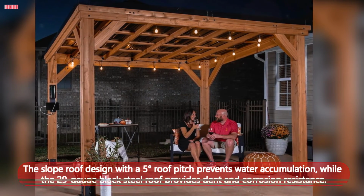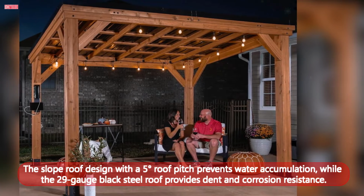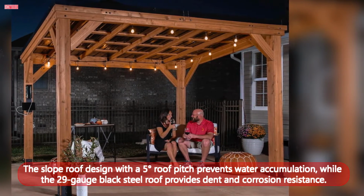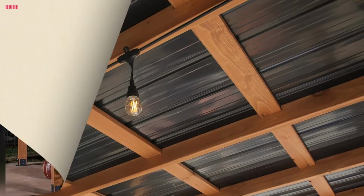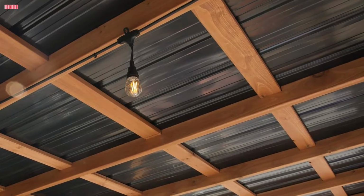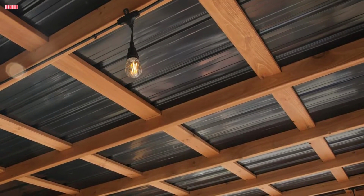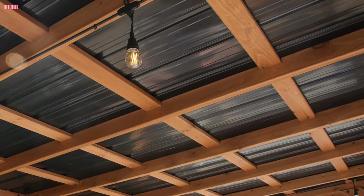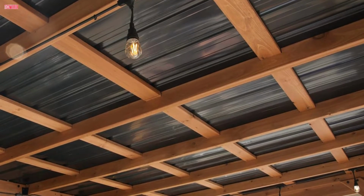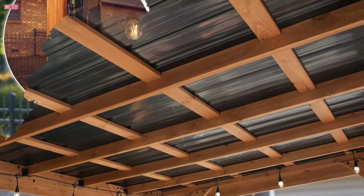The slope roof design with a 5 degrees roof pitch prevents water accumulation, while the 29-gauge black steel roof provides dent and corrosion resistance. Tested and proven to withstand winds of up to 100 miles per hour, this gazebo offers peace of mind in harsh weather conditions. The heat-reducing roof technology with a steel roof and heat barrier reduces heat transfer by up to 20 degrees, keeping you cool and comfortable during hot summer days.